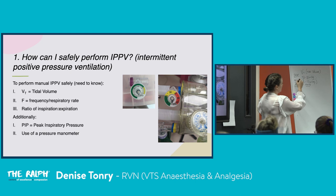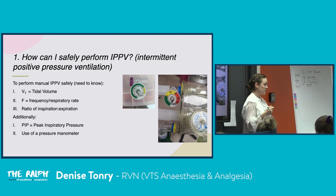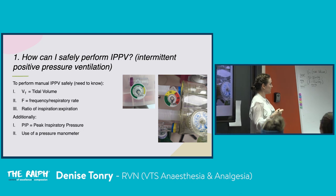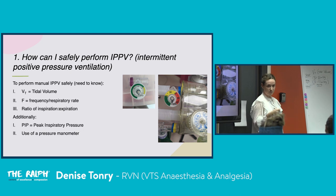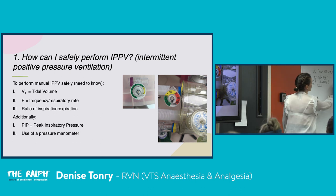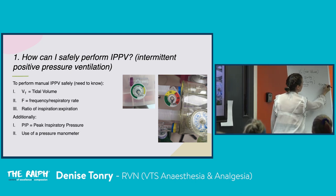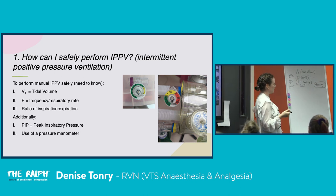Most of the time, if I have, say, a student nurse or a nurse new to anaesthesia stepping up and about to give IPPV, I would like them to have an idea in their head of the tidal volume they're about to use and the bag that they're using as well. Potentially your rebreathing or reservoir bag doesn't actually need to be that big. Usually our bags are 40 mil per kilo. So this is a max size really for a rebreathing or reservoir bag.